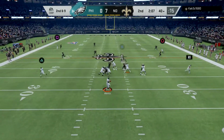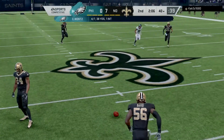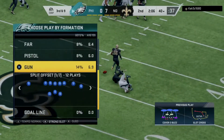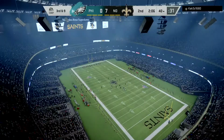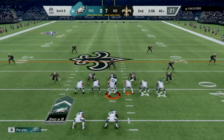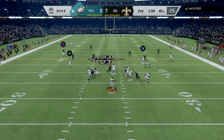On 2nd and 9, Wentz. And that is incomplete. A lot of force bearing down on him there. He could not hang on. It's 3rd down. The beauty of being able to play a zone defense when you can sit back and see the ball coming out of the quarterback's hands, guess what? Creates a lot of confusion, kind of a muddle in the middle of the field where you can go make a play on the football.